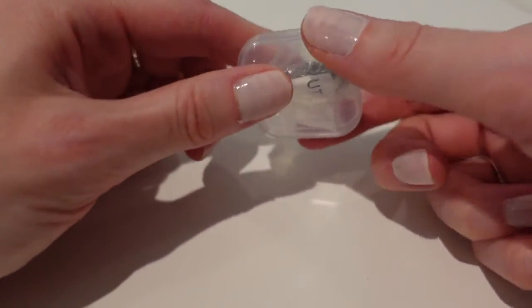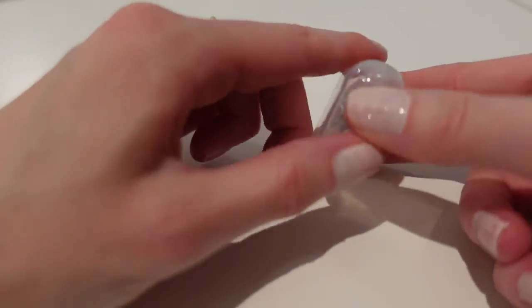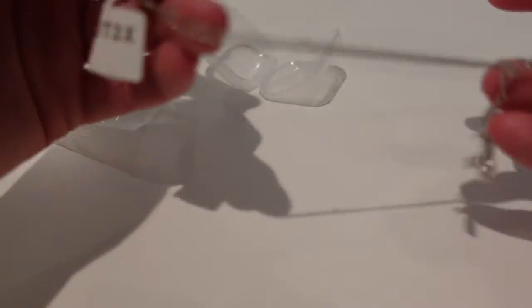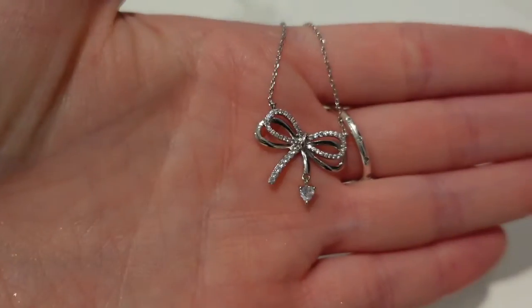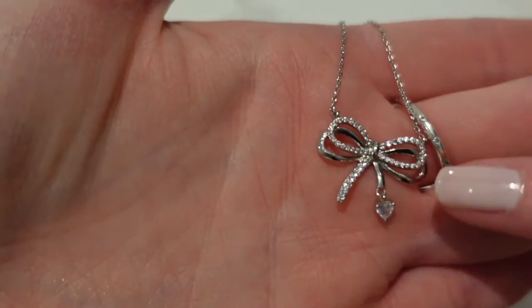Capsule that came out of the jewelry gift box bath bomb. Okay, and we're supposed to get a necklace that is like a bow. We had a bunch of cute ones online. Let's see which one we got. All right, so this is the one, oops, backwards, that we ended up getting. Isn't that cute? It has a little stone hanging down right here.